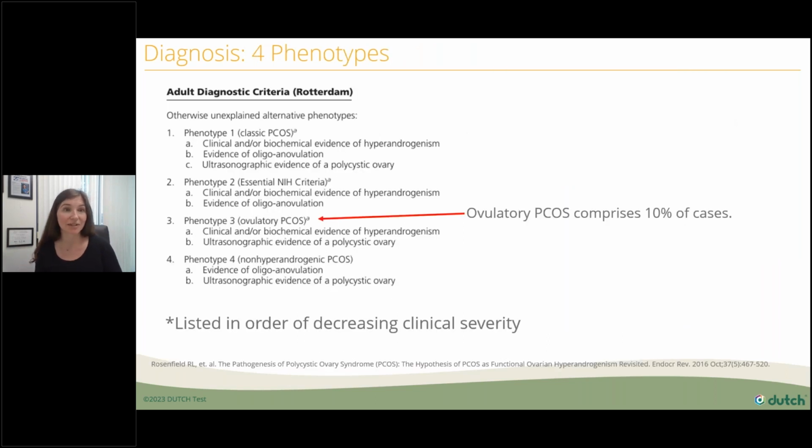And there's 4 phenotypes. There's phenotype 1, 2, 3, and 4, and they're listed in order of decreasing clinical severity. So if you have phenotype 1, you're going to have more severe signs and symptoms compared to phenotype 4. Phenotype 1 is the classic PCOS. You have all 3 of those criteria: the polycystic ovaries, the high androgens or the high androgen symptoms, and the irregular cycles or absent cycles.